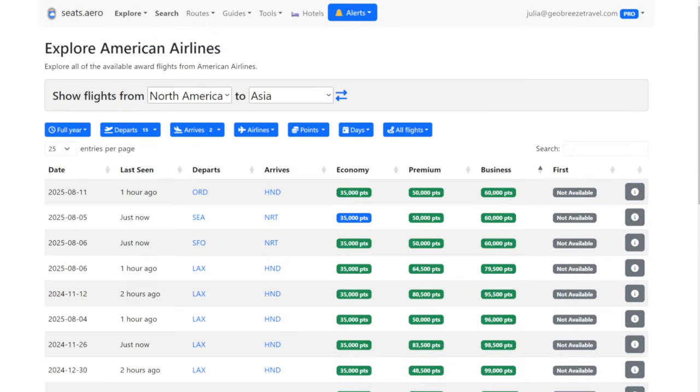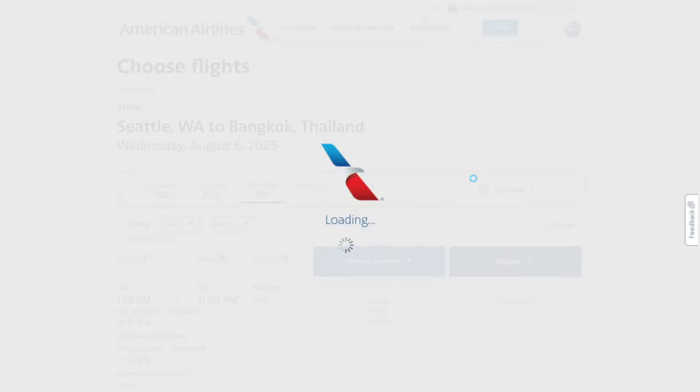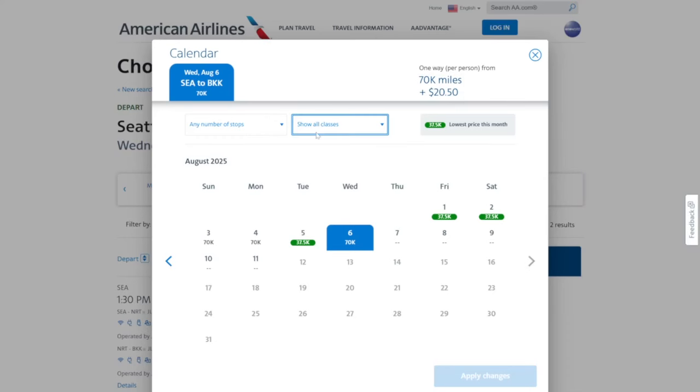I'm kind of just going to ignore the dates that Seats.Aero recommended, and I'm instead just using Seats.Aero to figure out what the good airports to search from are. But if you're not even into positioning flights and you're just like, I really just need to go from my particular airport, you can skip all of that and just go straight to American Airlines and see if there's anything from your airport.